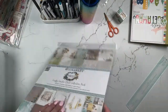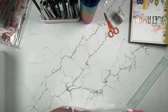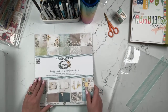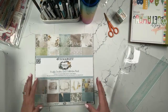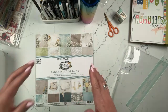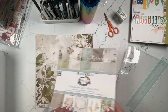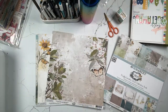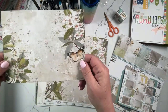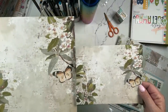All right, so let's take a quick look at this. We're going to see similar patterns that we saw in the 6x8 paper pack, but these are scaled to size. When I say scaled to size, I mean they are larger. The pattern is larger. Obviously the paper is larger, but the pattern is larger. So if I were to look at the 6x8 paper pack again, we would see that, right? 6x8, 12x12. It is scaled to the larger size.